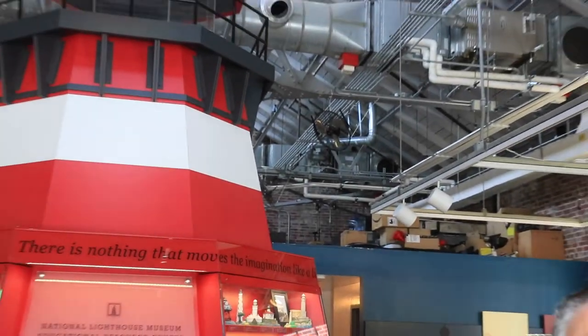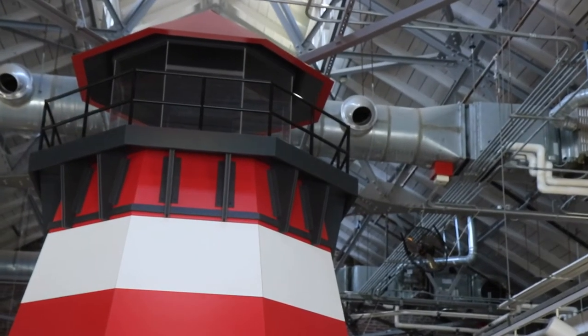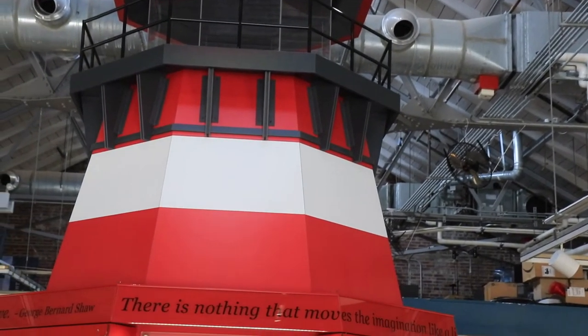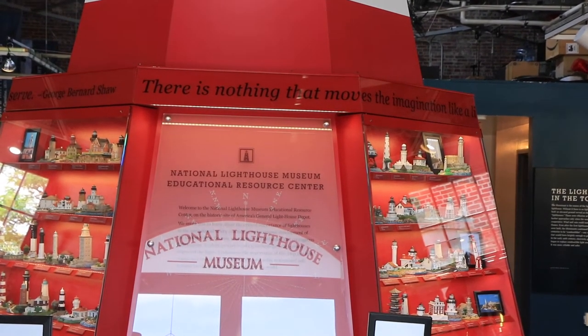But what we do have here is a structure that's shaped like a lighthouse called the Hall of Lights. And we have a beautiful collection of lighthouses. Many of them were manufactured by a company called Harbor Lights, which did an astounding job at reproducing in great detail lights from throughout the world. There are 10,000 lighthouses in the world. Our museum is very proud of many of the placards and informational boards that we've provided museum goers.